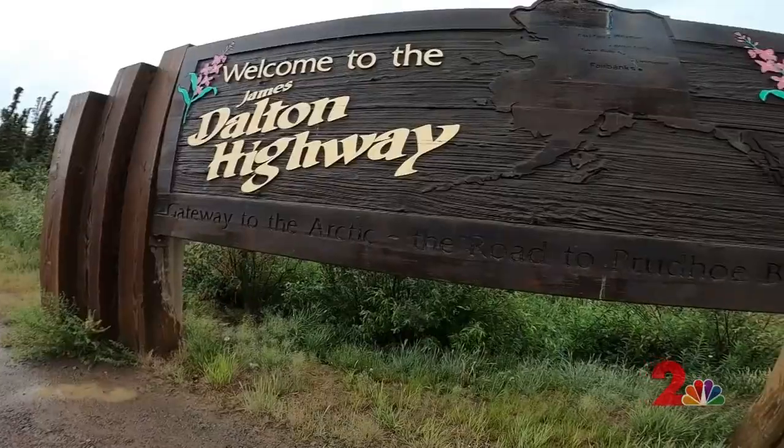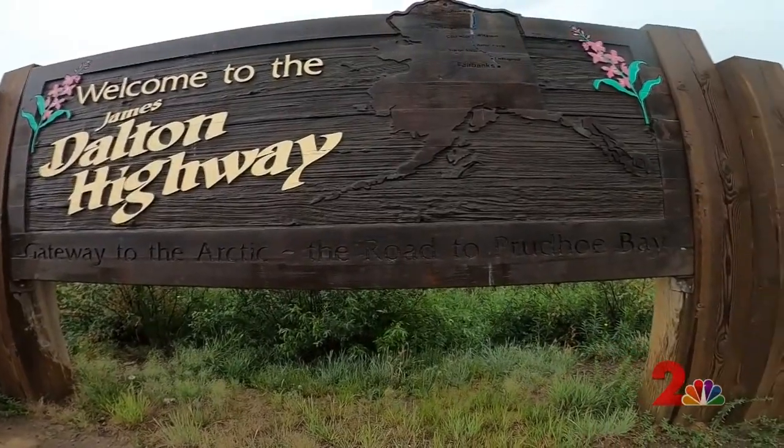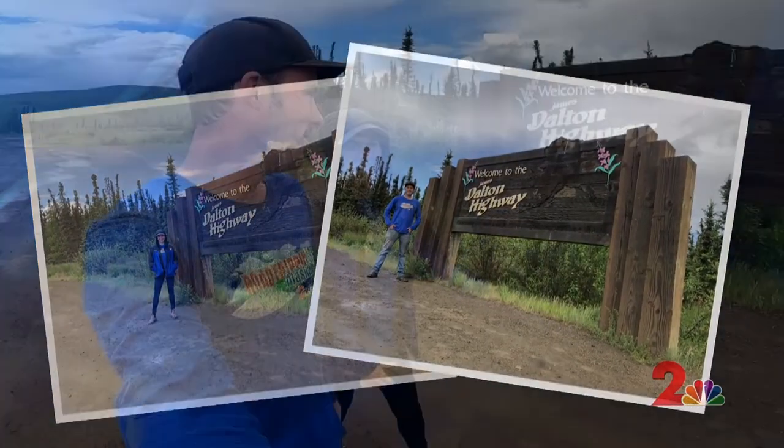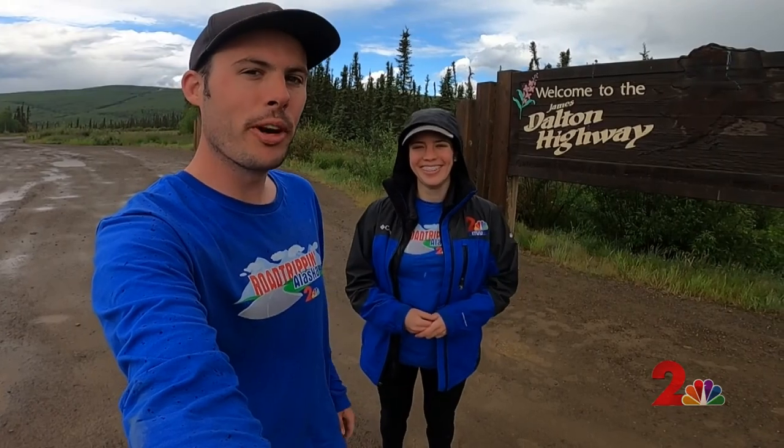And of course, get one or two last photos with the Dalton Highway sign before the last long leg to Anchorage. From the Dalton Highway, I'm Beth Verge. And I'm Maguire, and we're reporting for Channel 2 News.